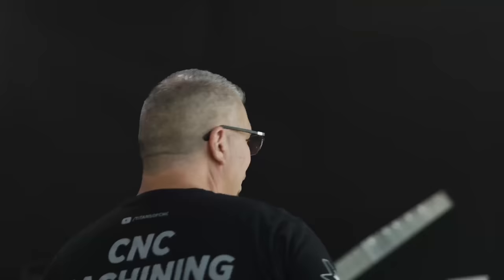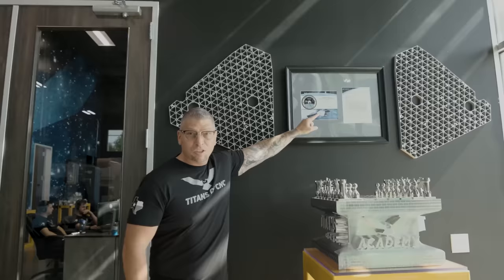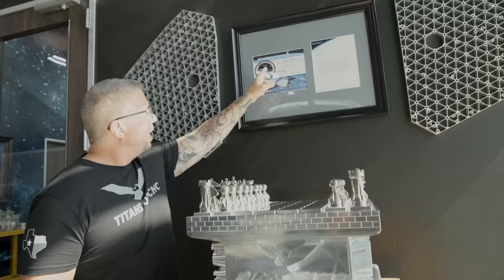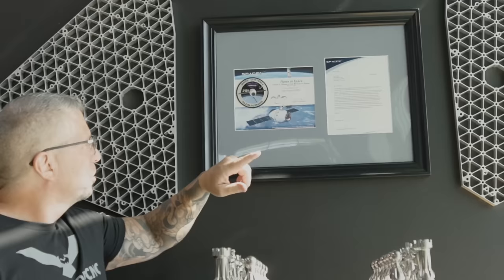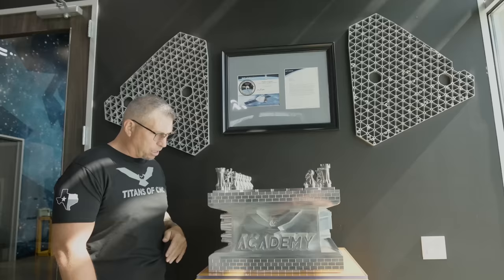So now this is something that you guys don't really see, but you're going to, because this is amazing. We got the crazy titanium chess set over here. This is kind of cool. Elon Musk's signature right there, a letter to us thanking us for our help with the Dragon capsule. And they gave us this patch, and the patch actually went to the space station. So this particular patch has been somewhere where none of us has been before. Awesome. We take a lot of pride in that.